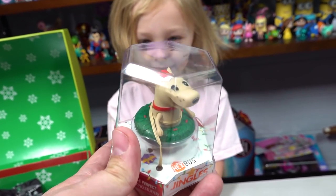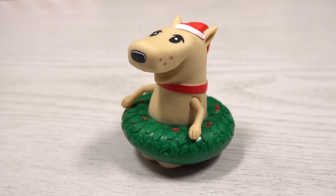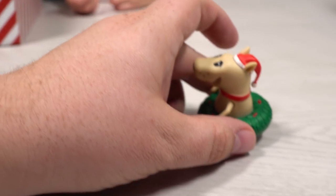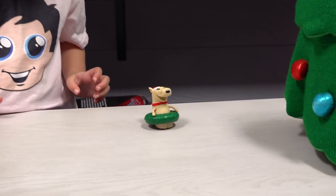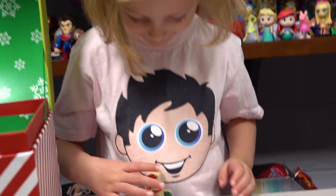Let's see what he does. Yeah. Here's our little puppy. You wanna see what he does? Yeah. Okay, let's turn him on. Ah! He's gonna get you! This is so cute. He got you!